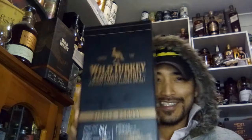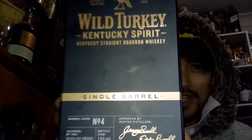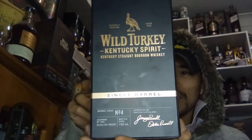We are going to do something that I normally enjoy. Turkey products. So without further ado, we have here a Wild Turkey Kentucky Spirit. Now this is coming in at 101 proof, which is 50.5%.